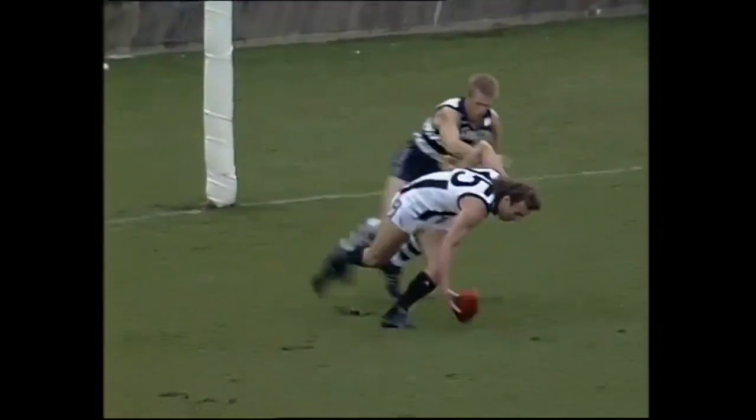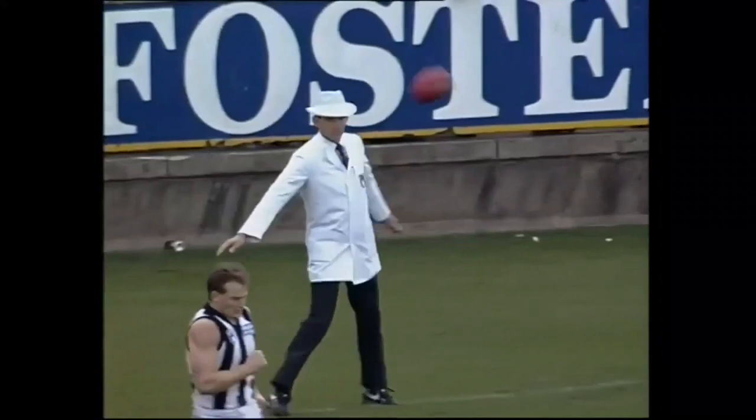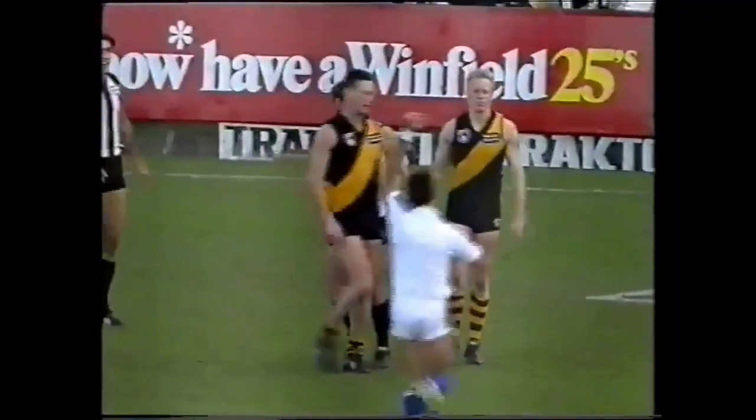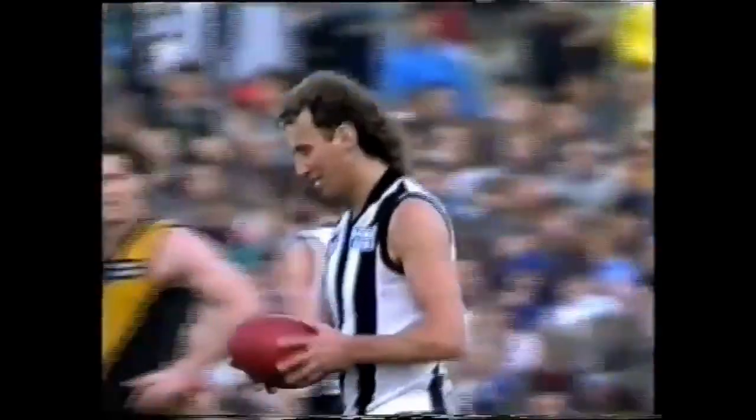Daicos steps truly for a goal. Oh, there's danger. Tony Francis gets onto that loose ball, onto the left foot, hooks it back to Daicos. Is that a free kick? Yes, holding the man. That was well positioned by Daicos. He positioned himself very, very well.